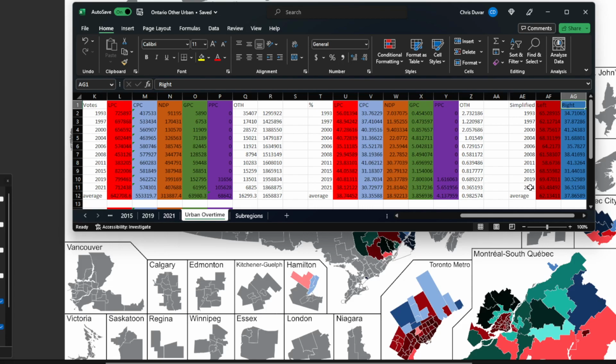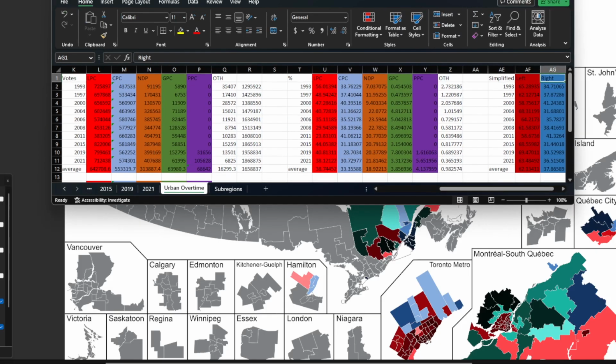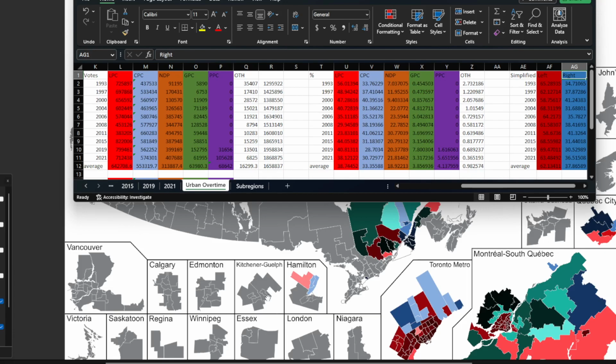Now, I'm not going to categorically say that this is exactly perfect, but generally speaking, Hamilton, Niagara, London, and Essex are more manufacturing industrial towns, and Kitchener-Guelph and obviously Ottawa are more "high education" fields. So you're going to see a difference here in the total aggregate. The trends are going in opposite directions in these two regions, though I will note when we go to the subparts, they are still favorable overall to the Conservatives.